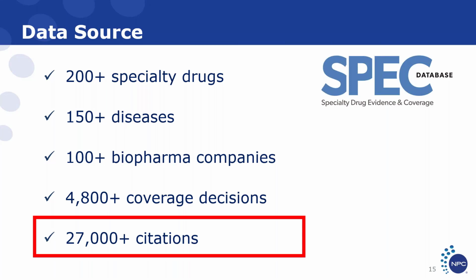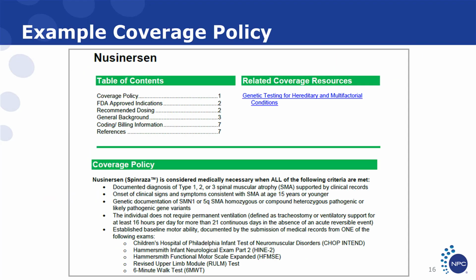So just to really capture what we're doing here, we go to these health plans' websites, we identify the publicly available coverage policies, we download that policy, and then we carefully review the evidence base that each health plan reviews. If you go to the next slide, you can see an example of a coverage policy.